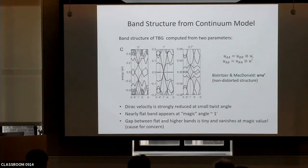One thing I want to point out, which I think is important, is that within this particular parametrization where U equals U prime, this flat band is connected to higher bands. There's no clear energy gap between the flat band and the higher bands. In particular, around this magic angle, the flat band actually touches the higher bands. The gap vanishes. This should be a cause for concern, because if we want to write down a model that only describes the flat bands, we are implicitly assuming that other bands are far away in energy so that we can neglect them. But that's not the case here.